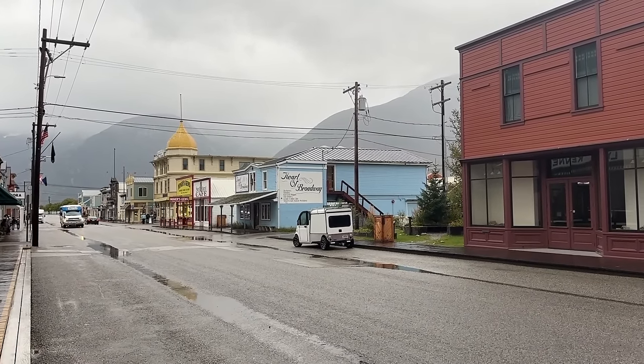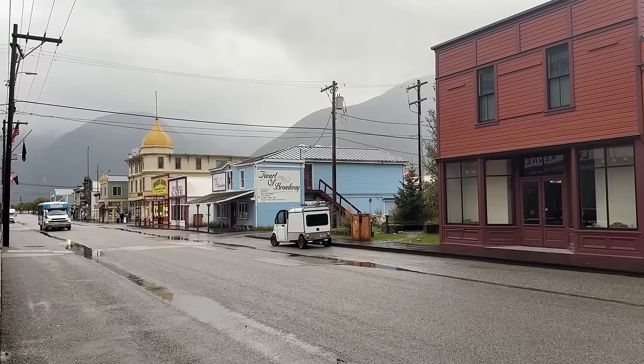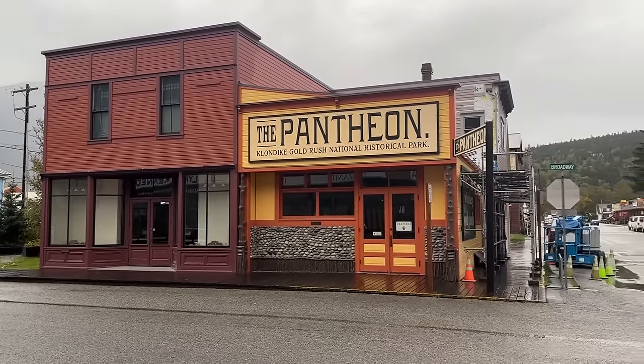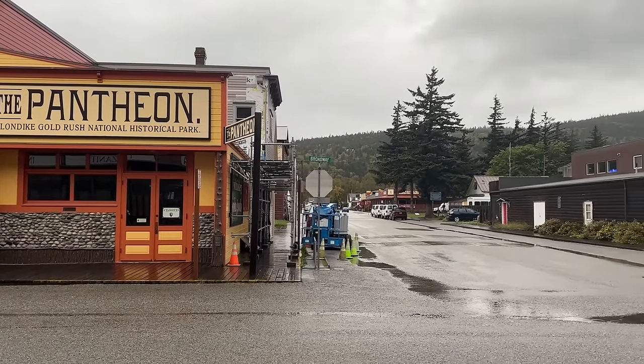The Pantheon and Red Front Building, like many in Skagway, are historic buildings built during the Gold Rush and currently operated by the National Park Service, who rents them out to private businesses.